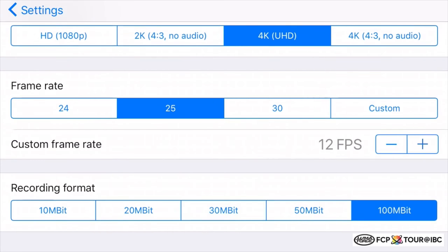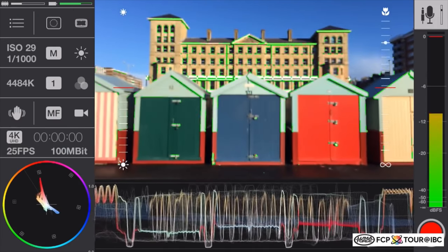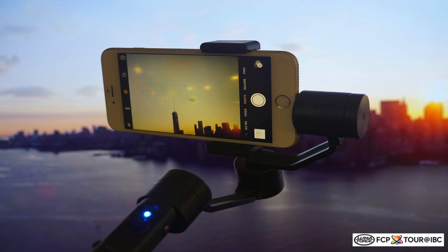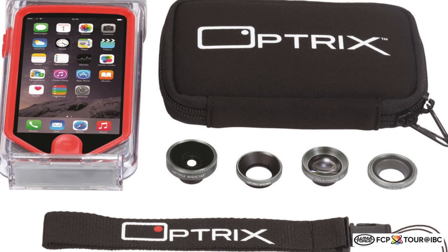But the other thing that's really, for me, as a director and as a producer, is the fact that you can get a gimbal that works like a Steadicam. We've got a lightweight crane that fits into a backpack. You can go underwater with the right, I think, the Optrex housings. There's so many things you can do that you can't do with a normal camera.